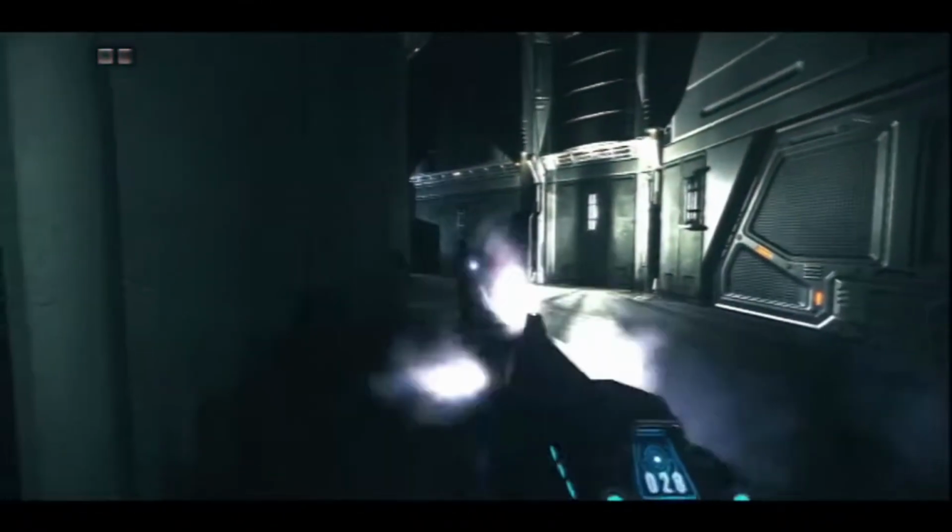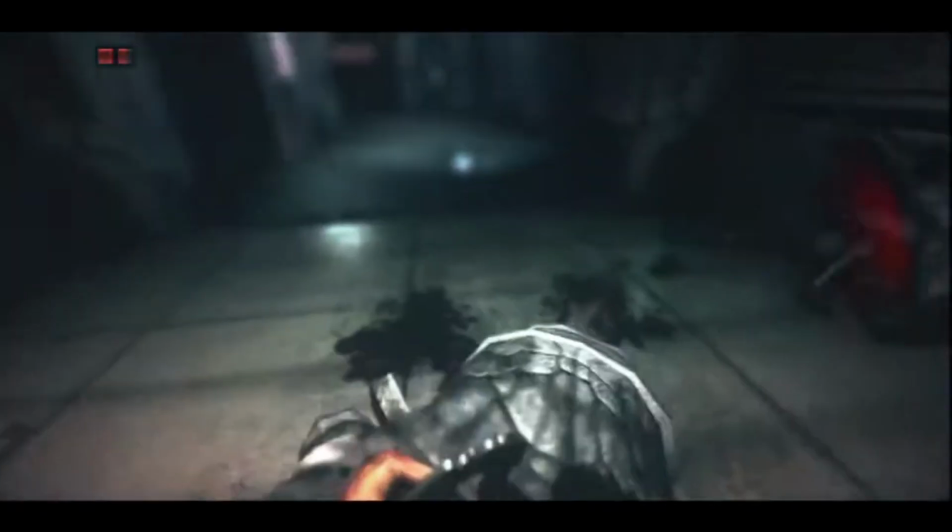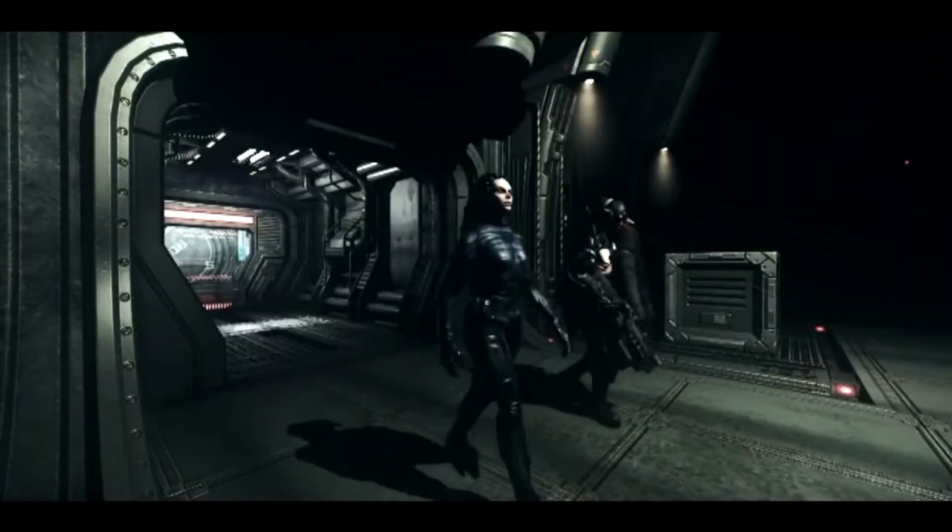So when they're controlled by mercs, they look turned on with white lights. They fight a lot better. When they're in AI control mode, they get red lights. They're not very attentive. You can pretty easily take them out.